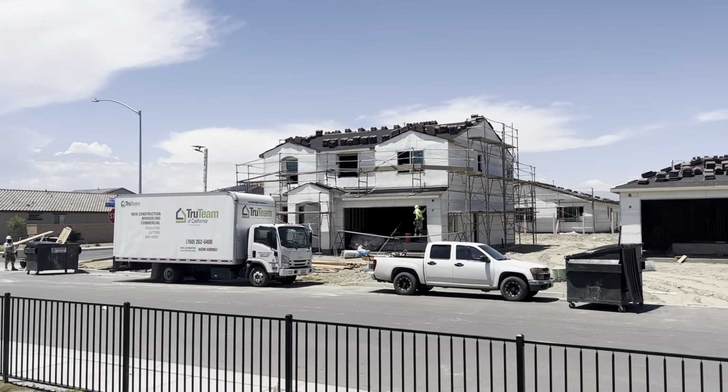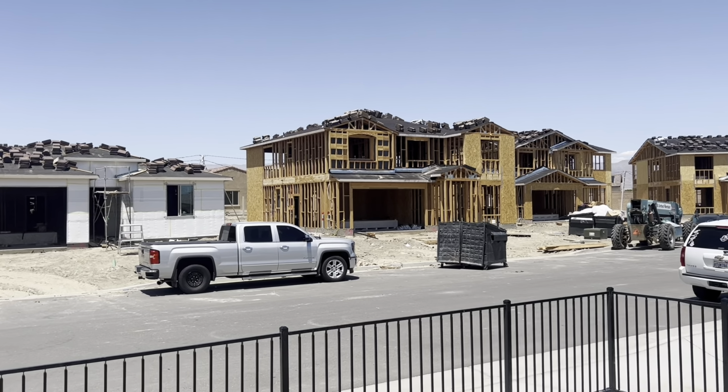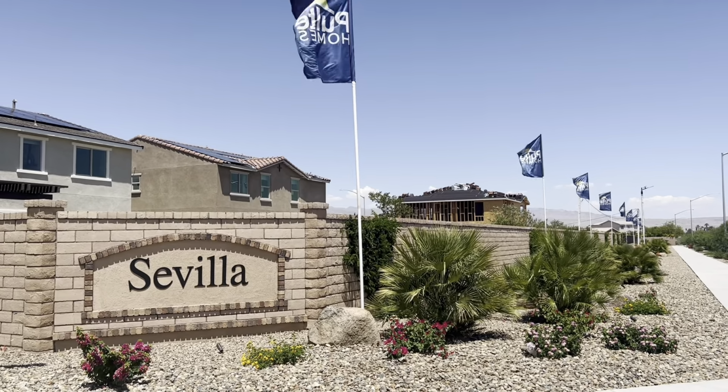Today I wanted to take you all through some new construction here in Coachella. We're going to be looking at 3 different communities and each community offers something different. So it's important to really do your own research, check out all the model homes, and just get a feel for what you're looking for in a new home. Because again, every builder is different. So let's check out Sevilla first.